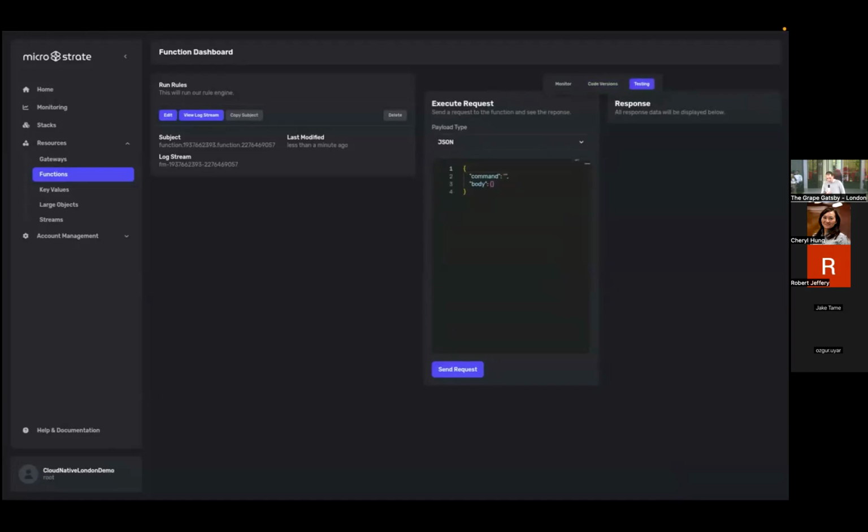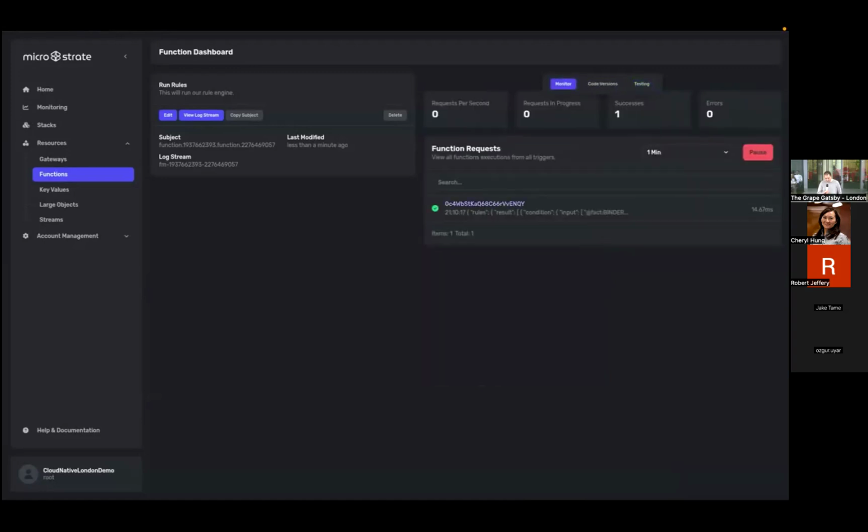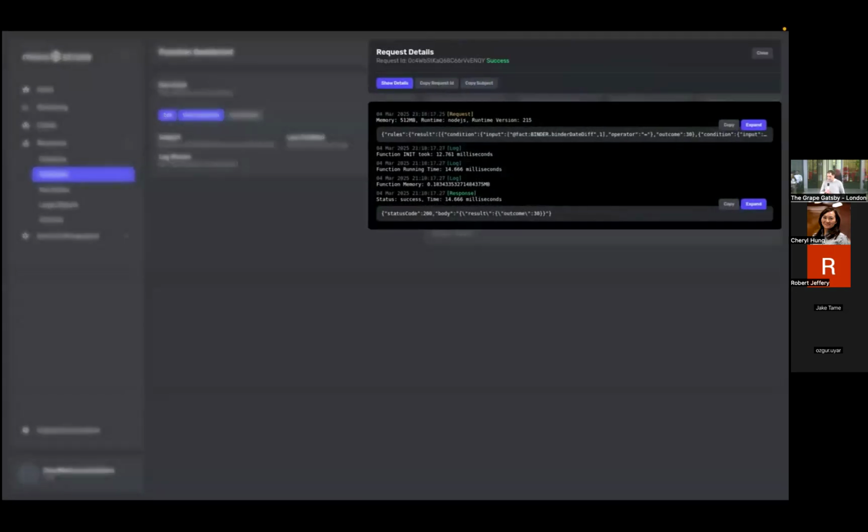So we're going to go in and test that. We're going to paste in a payload, which is basically a rule that we're going to fire at our rule engine service. So there you go. We've got a 200 code. We've got the result, and we can see that response body. We can see that we've had the execution of the function, and we've got an ID for that.